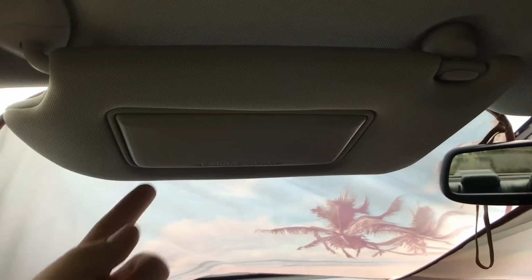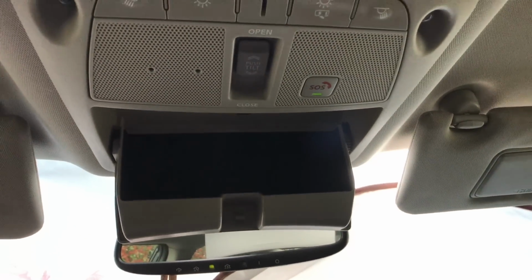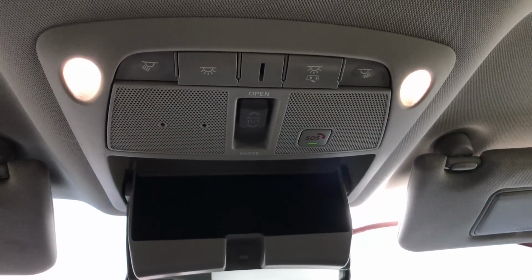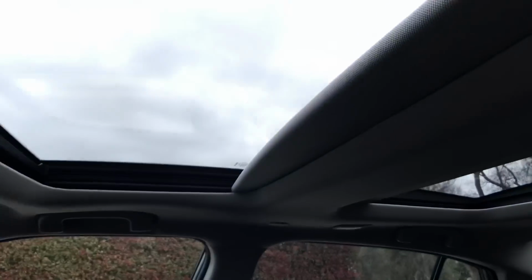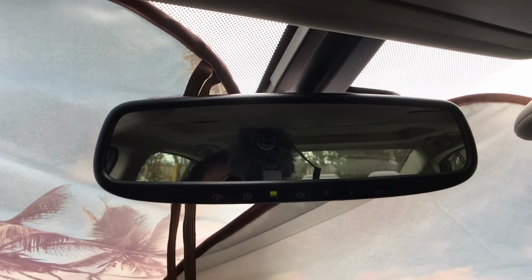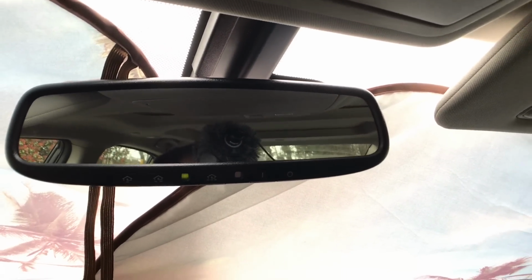We have sliding visors with vanity mirrors and lights. You have a good sized sunglass holder right there. We also have our LED lights on both sides, which is nice to have on the inside of a vehicle. We have controls for our dual pane moonroof right here, one for the passenger, one for the driver. The rearview mirror is automatic dimming, plus you do get your garage functions as well for 3 different garage doors.